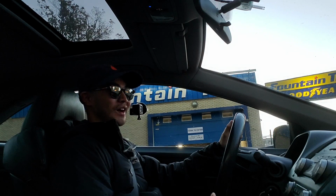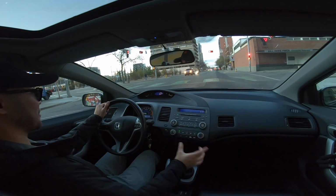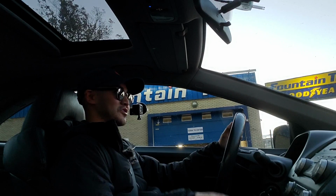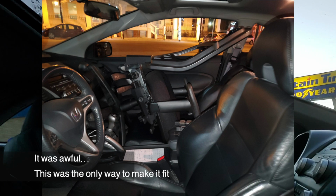It's not quite at the Kia Rio hatchback level where you can just throw the entire bike in with the wheels on, but I do wish that there was a little bit more trunk space. I'm actually going to be picking up an office chair. I'll see how that works with the back.